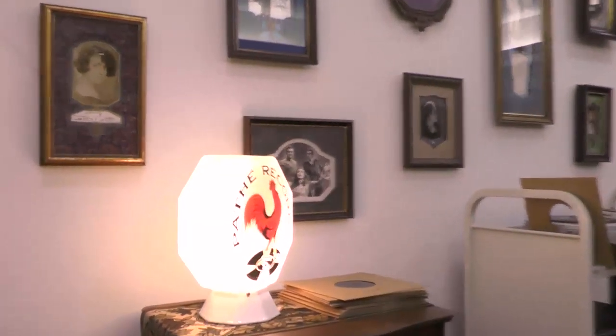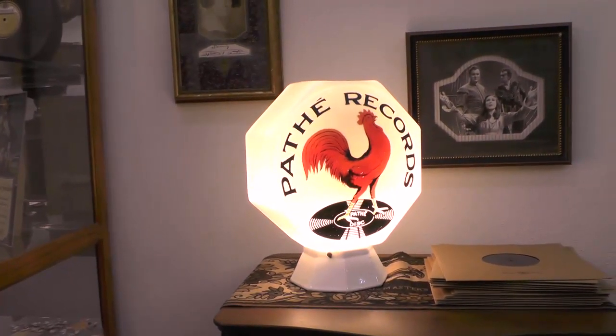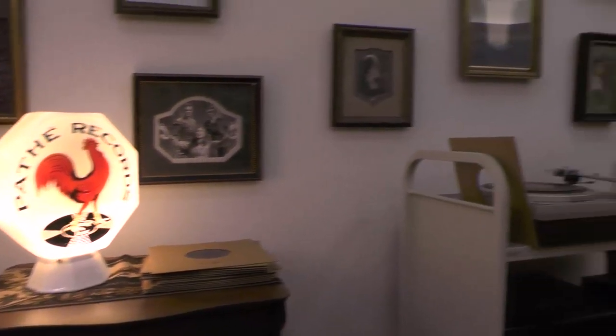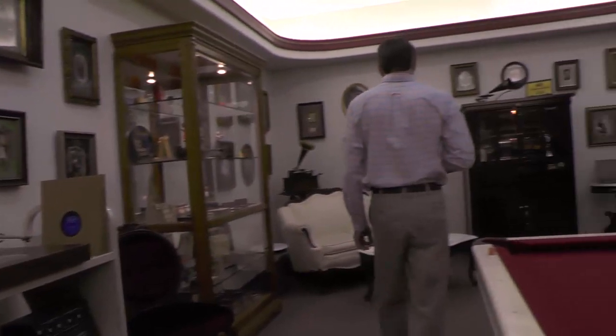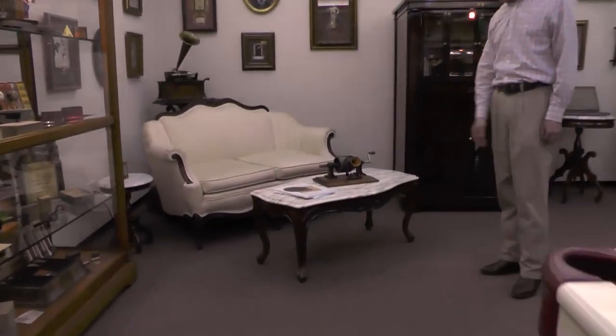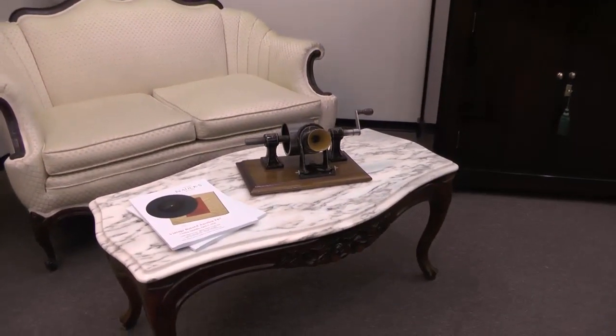Dealer's Pathé Globe with the red rooster. Very, very nice piece. Never seen another one similar to that. And this is a reproduction tinfoil machine made for the 100th anniversary of the phonograph. So that kind of covers this room in terms of the more interesting things.